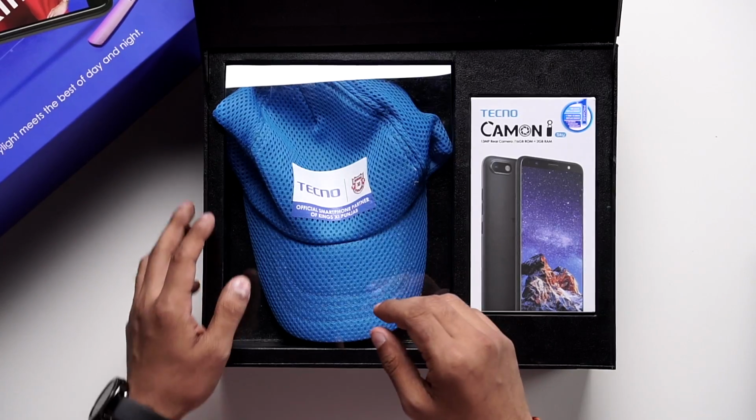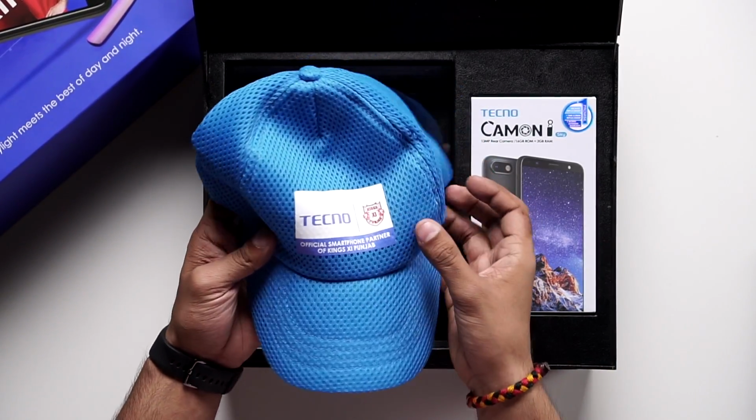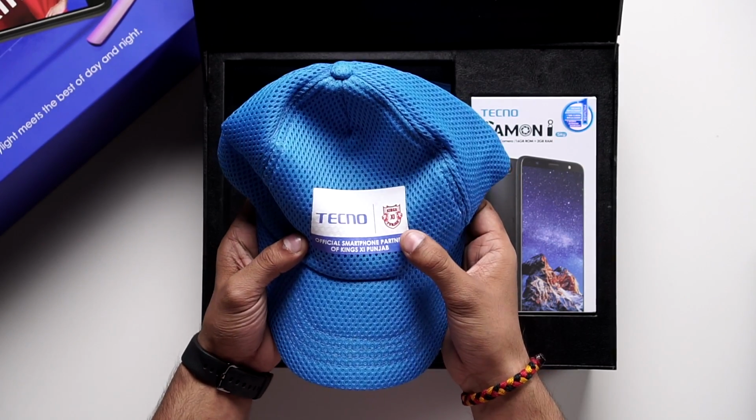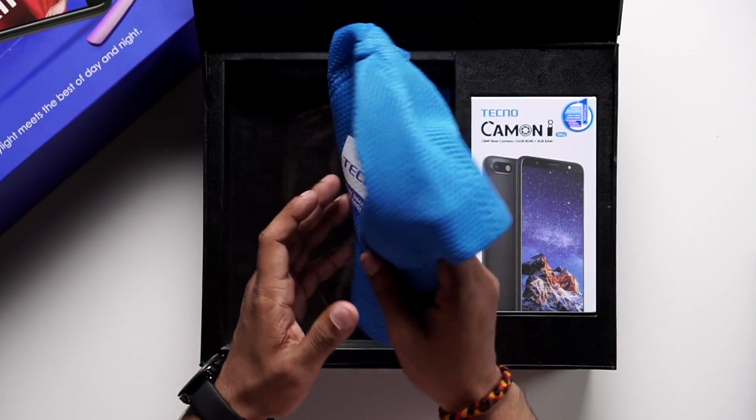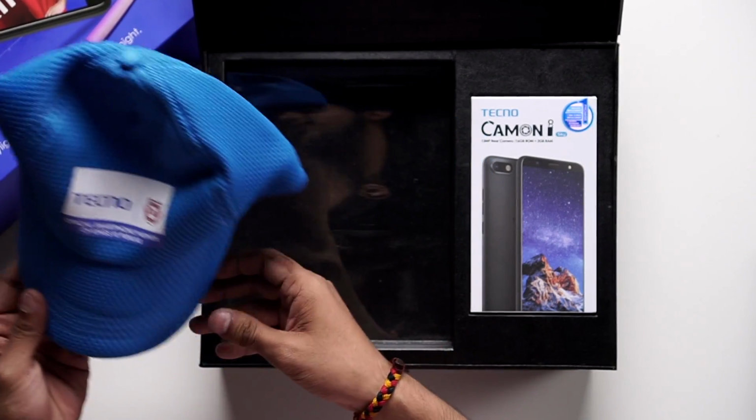The first thing you'll be greeted with is a cap. It's a blue cap, and it says Tecno and official smartphone partner of Kings 11 Punjab, and there's Tecno branding at the back as well. Let me just place it to the side.